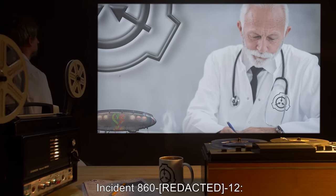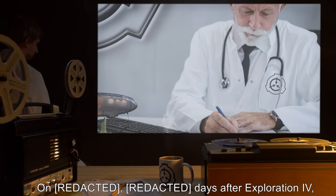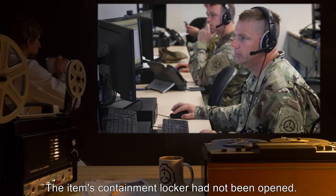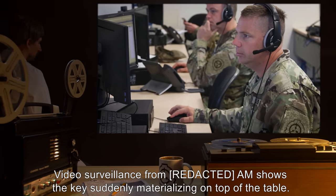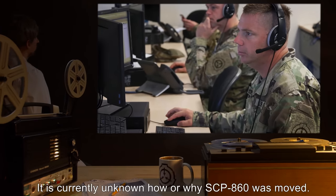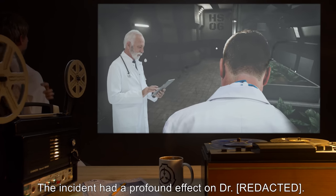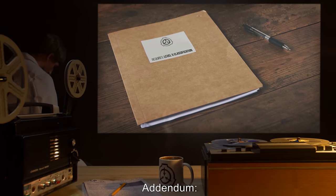Incident 860-12. On days after Exploration 4, SCP-860 was found on Dr.'s office table, meters from its containment unit. The item's containment locker had not been opened. Video surveillance from AM shows the key suddenly materializing on top of the table. It is currently unknown how or why SCP-860 was moved. The incident had a profound effect on Dr. Psychiatric evaluation is recommended.